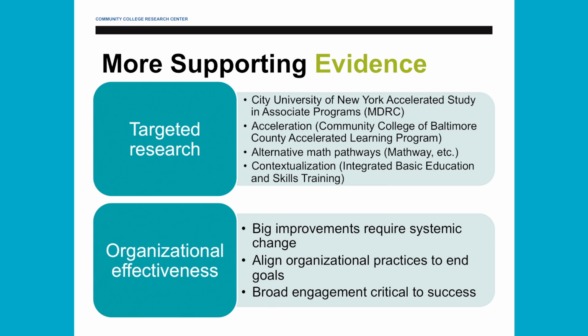And that gets us to the final area of research on organizational effectiveness, which finds that if you want to make big improvements in organizational performance, whether it's a hospital or a university or a community college, you really have to fundamentally change how you do things. And in particular, align the organizational practices toward the end goals. And one of the arguments we make is that colleges, because of our history, especially community colleges and broad access, are designed to provide broad, low-cost access to higher education. They've done that very well.